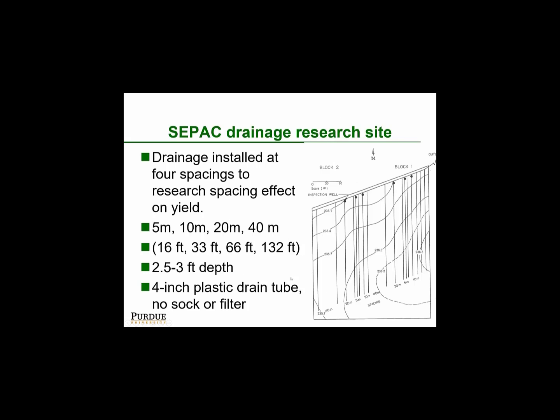The CPAC drainage research site was begun by looking at drainage installed at 4 different spacings. My 3 senior colleagues, all in their mid-50s, and I was barely 30, they were experienced people in soils and drainage, and they wanted to look at what the optimum drain spacing would be. So the drain spacings were installed at 5, 10, 20, and 40 meters, or 16, 33, 66, and 132 feet.